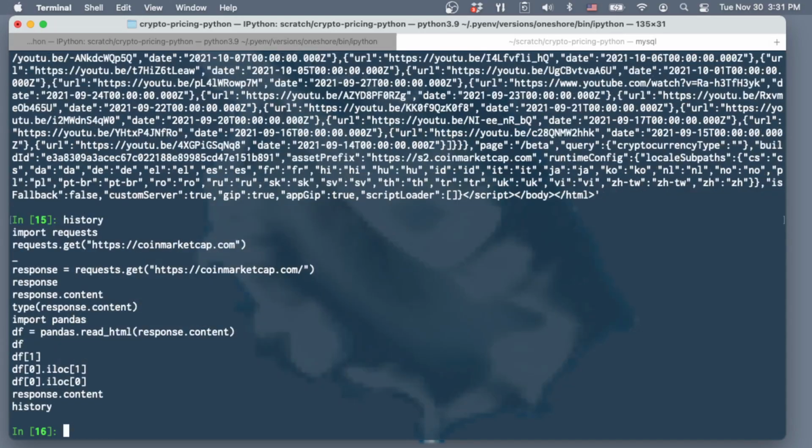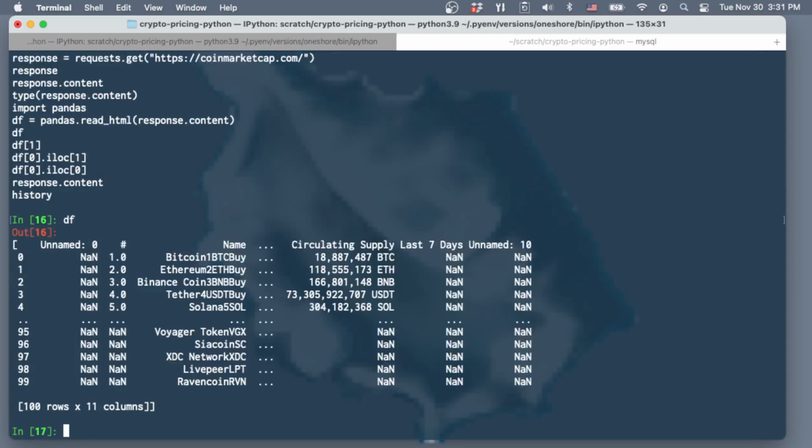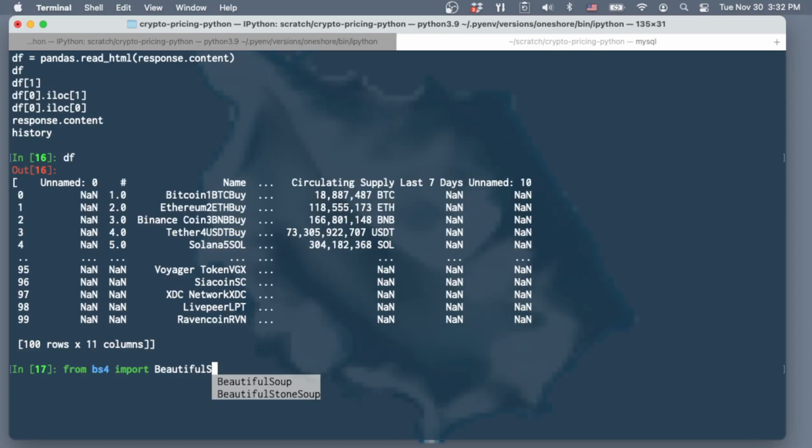So we've got a response content, right? And we've got our data frame, but we don't want to use the data frame because the problem here is the name. Pandas by default gets Bitcoin, it gets 1, it gets BTC, and it gets this buy tag or button or whatever it is, and it mixes it all together. We want to be able to separate this out. And in order to do that, we're going to use BeautifulSoup. So from BS4, import BeautifulSoup.